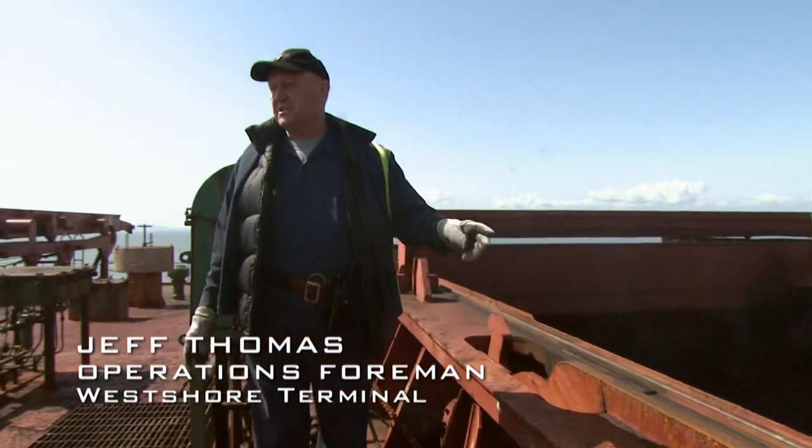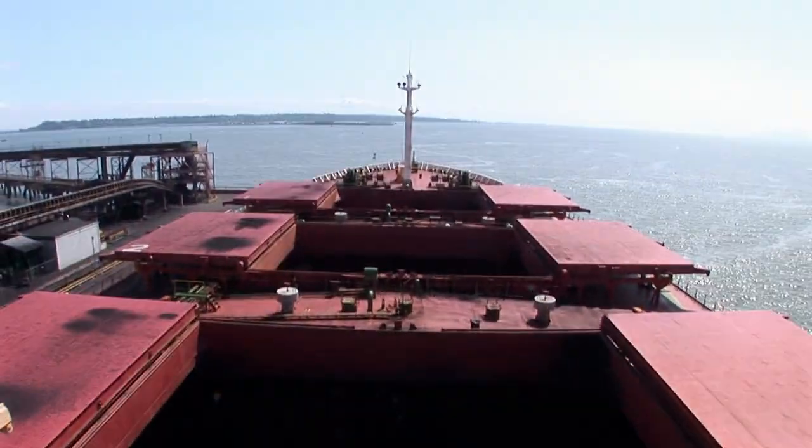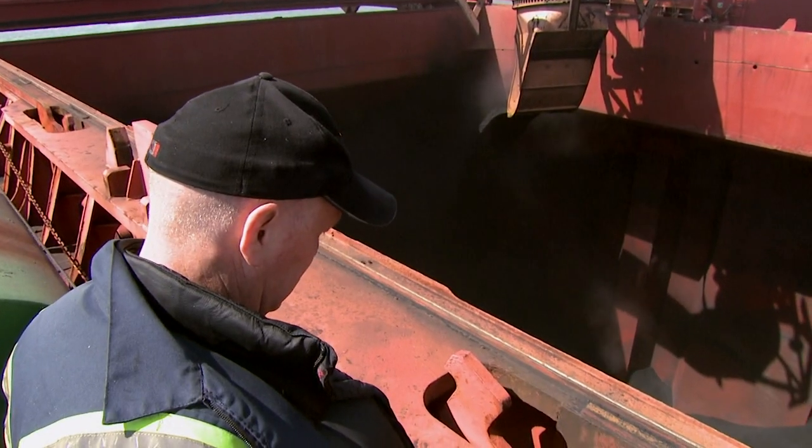Right now we're in the process of loading number 4 hatch. Ship loader 1. Go ahead. How much more do you have to go in that corner? 485.